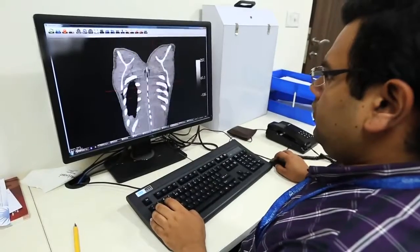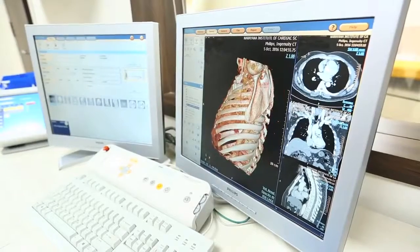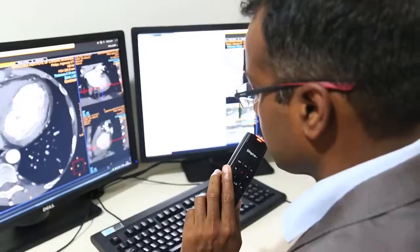So we've been blessed with the Ingenuity CT in the sense that it is ticking a lot of boxes for us. It's reduced the radiation dose significantly. My technician's job has become much easier. Interpretation and 3D reconstructions are also much simpler than what we used to do. Image quality is absolutely great. With the IntelliSpace Portal, we are managing to get beautiful three-dimensional images, and these images are also very easily acquired.